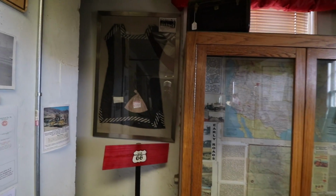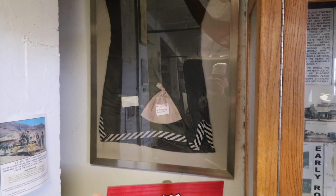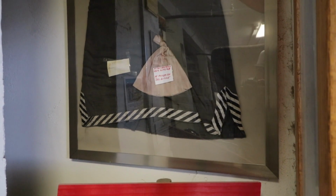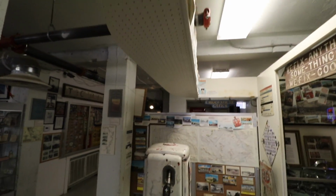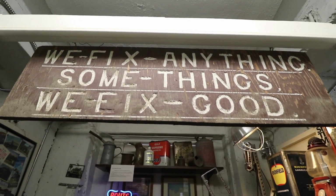This is kind of weird right here. Look at this old bathing suit in the frame. I don't know if you can read this, but there's also a weird nightcap right there. And the little note on it says, my father wore this nightcap. He passed away December 2nd, 1925. Seems like a weird thing to put with the bathing suit, which is a women's bathing suit, on display in the Route 66 museum. But why question it? Just go with it. Look at this. The old filling station mocked up inside the museum. Look at all this old stuff. I love this sign. We fix anything. Some things we fix good. See, that's a real sign.